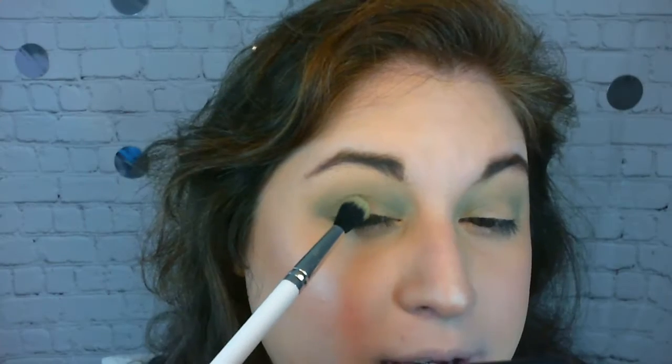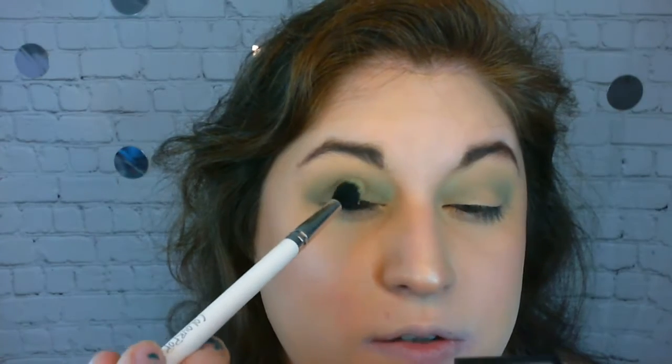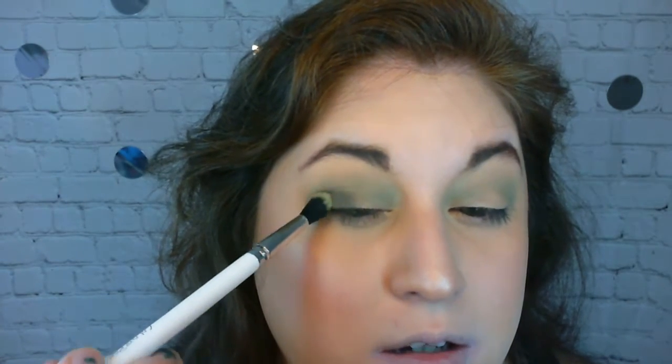I'm just going to be applying it right about to there. Yeah, so about half of my eye. It's just so I can get enough definition on that outer part of my eye, and then when I add more shimmers, I can layer it on top and it'll give it a whole new shift. It is so pretty.